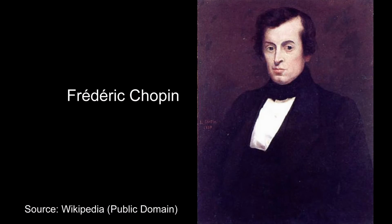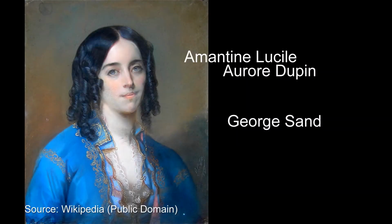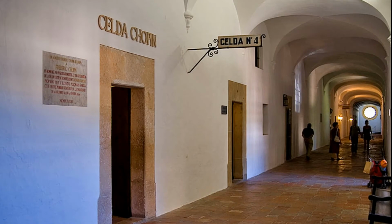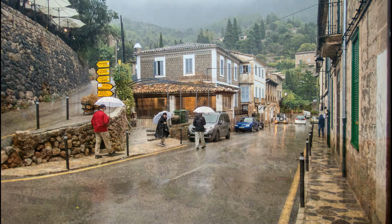Musician and composer Frédéric Chopin and writer George Sand spent the winter of 1838-39 as guests here. Chopin composed his Preludes Opus 28, and Sand wrote A Winter in Mallorca. There's a small museum in cell number 4, memorializing their time in Mallorca. The rain lets up a little, and we decide to chance it and walk to a restaurant in Deià.